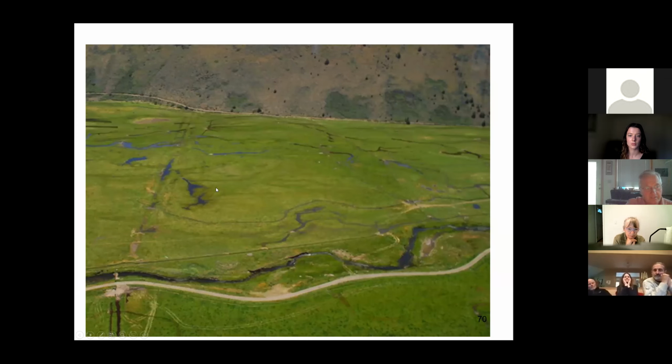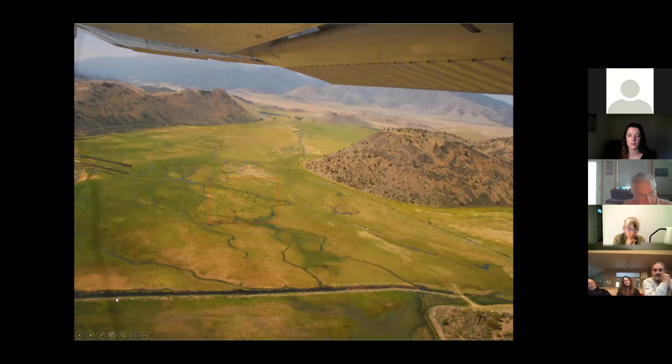I'm now looking back upstream on the Shasta River. That's a levee that's been built to capture springs. This is Parks Creek itself right there, that's been channelized. Remember, this used to be a spring-fed marsh, and now it's been channelized and turned into a pasture.